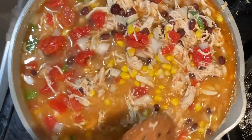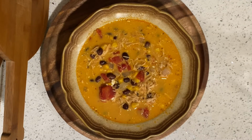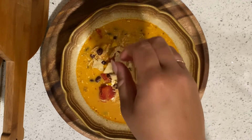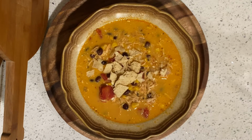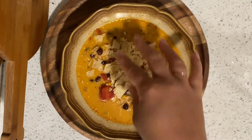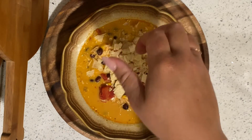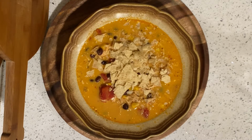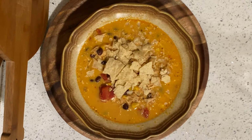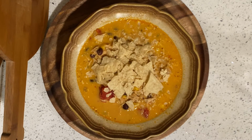It does take a little bit of prep time, chopping everything up, rinsing all of the beans and the corn and the diced tomatoes. But once you've got all the prep done, it's very, very easy. And once all that's done, I let it simmer on the stove for probably about 2 hours, just to get everything all good and incorporated in all the flavors. And then I just crunched up some tortilla chips and put it right on top, and there you go. Tortilla soup is definitely a favorite this year, and I will be making it every year during the winter season.